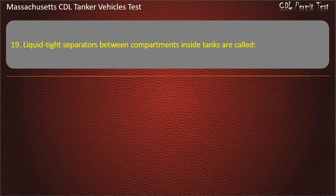Question 19. Liquid-tight separators between compartments inside tanks are called barriers, bulkheads, baffles. Answer. Bulkheads.